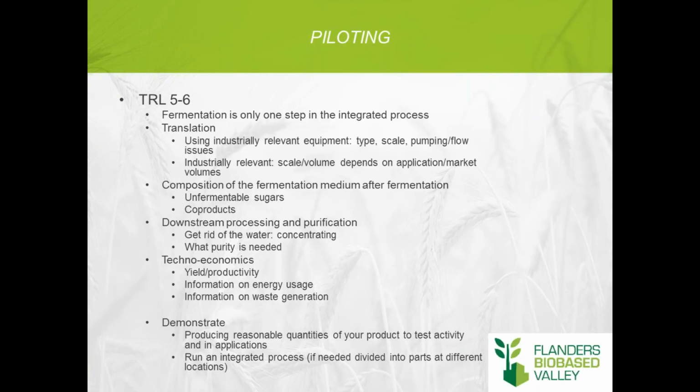So industrially relevant relates mainly at this stage, at the piloting stage, to scale and volume. And a higher TRL level is not always related to the volume that you are working on. The volume depends on the application and the market of your product, and is not related to TRL level. So at this piloting stage, you aim to validate the technical viability, but also already at this stage the economic viability. So at TRL 5, you also take into account this techno-economic analysis. So that's important.